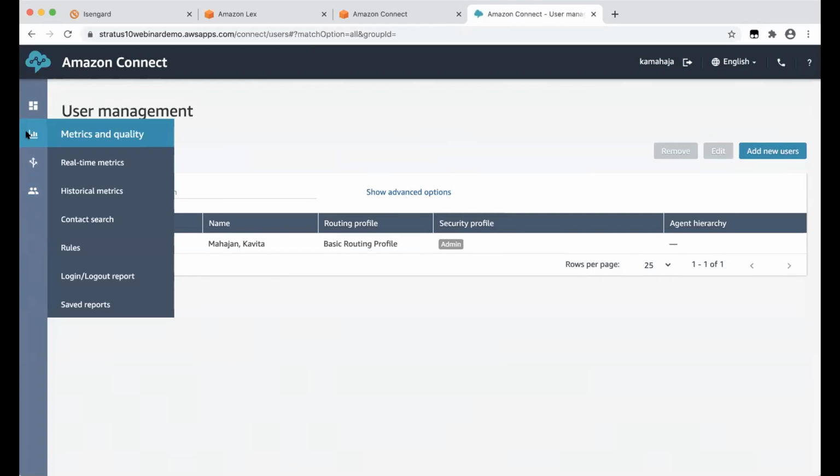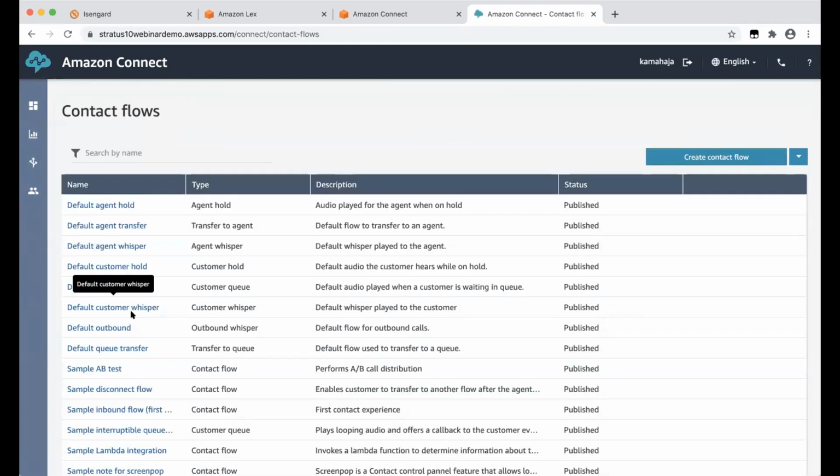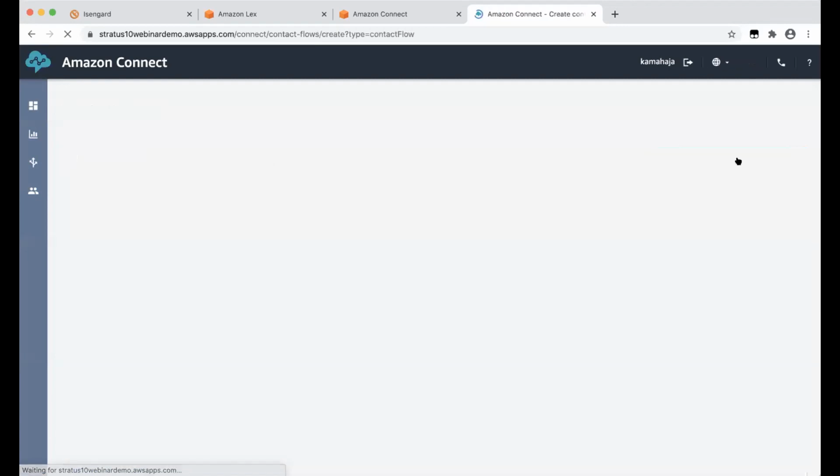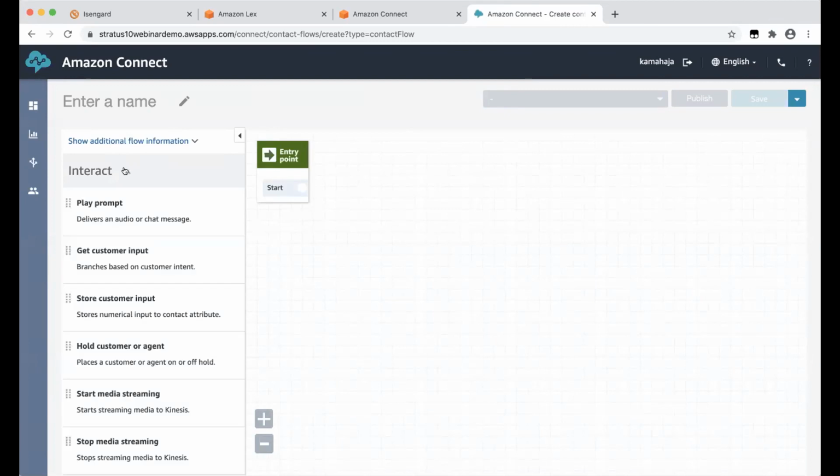Now, let's look at how we can create a contact flow. A contact flow is the customer experience that they get when they call in. So if you look at it, this is a graphical user interface. From the left-hand side, you can pick any control that you want to put in your flow and configure it. There's no coding or special integration required.